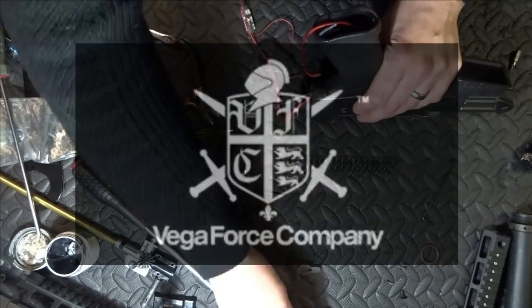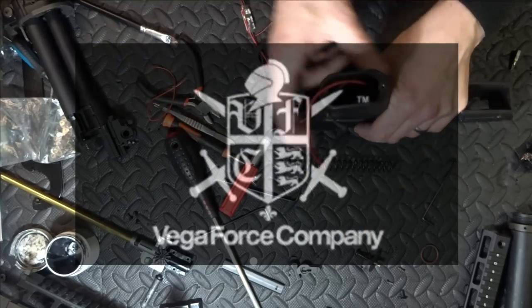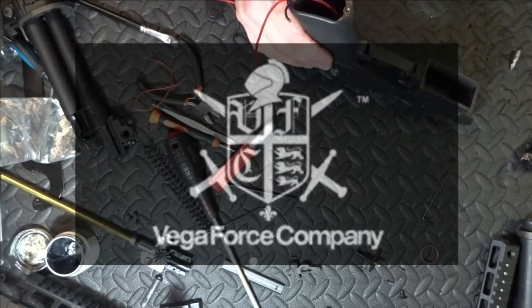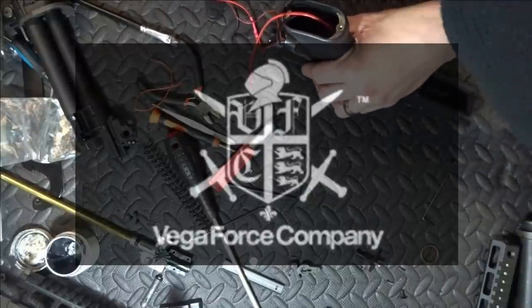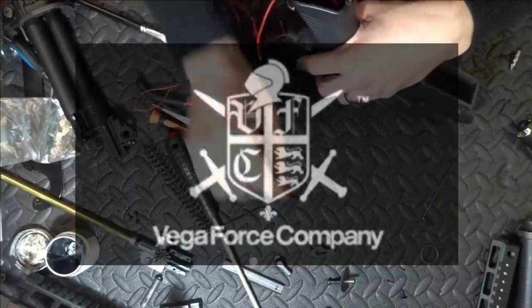HK45CT, it's the best gas blowback pistol I've ever had. And the HK45, as much as I don't like the look of the full size, well, yeah, they're pretty damn good. VP9, right up there with the WE Luger and the WE Browning. The worst. Absolutely abysmal guns.